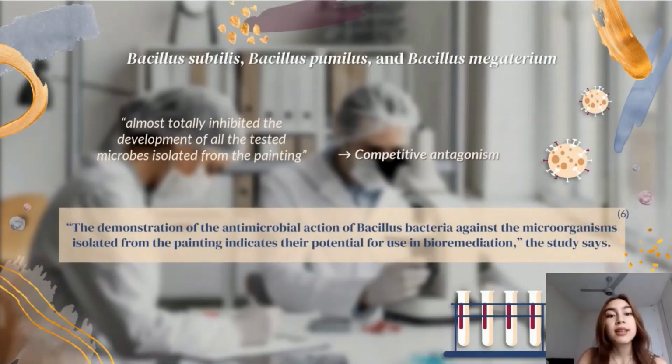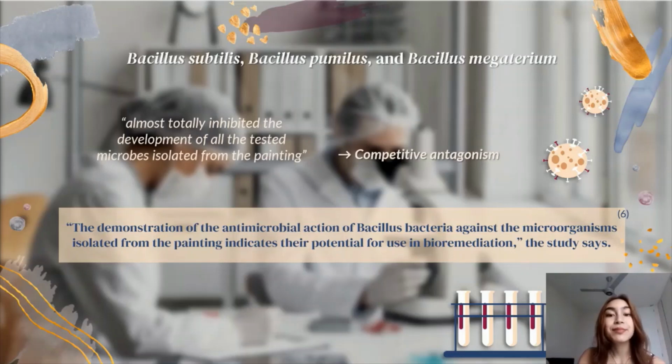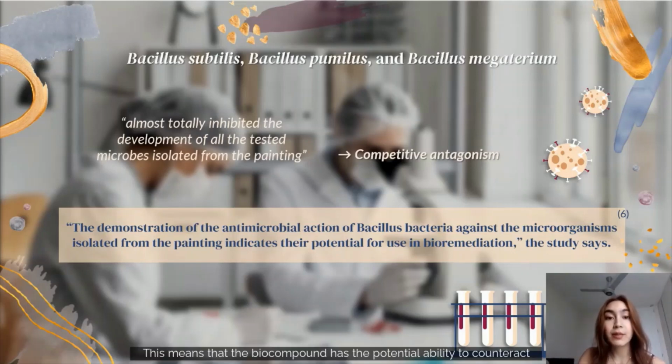the painting. This suggests a non-specific inhibitory mechanism, mostly due to competitive antagonism, that has already been observed in other environments. This means that the biocompound has the potential ability to counteract in situ the growth of contaminating microorganisms that are potentially dangerous to the painting, suggesting the potential use of these microorganisms to prevent biodeterioration of artworks.